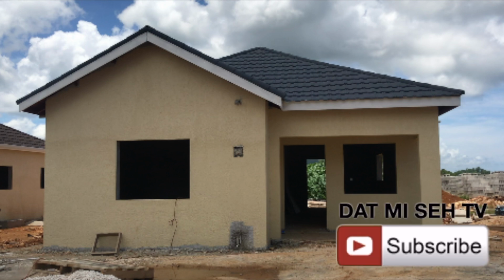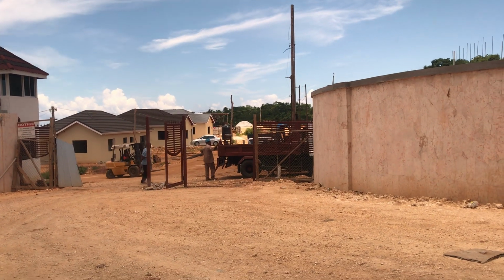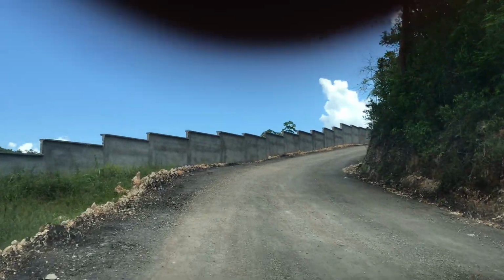Now, as usual, we like to show you the drive to the property. This time we did it a bit backwards. We're showing you the drive from the development. So there you can see the development. And guys, it really is only about a 15-minute drive into Ocho Rios.